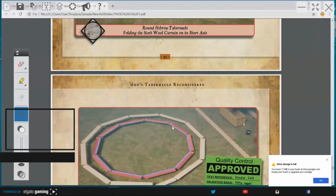So you're basically starting with one layer of linen curtains, which are 10 cubits long. Again, here you've got linen. Linen has a tensile strength not too far off of steel. They use it for rope making. So it's a plant-based fabric, and it's very strong. So why, in the rectangular model, do they have linen as the lowest layer, and then wool sitting on top of it?